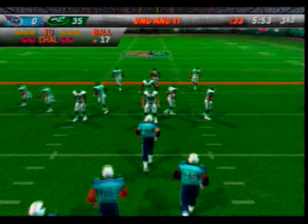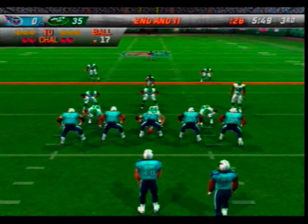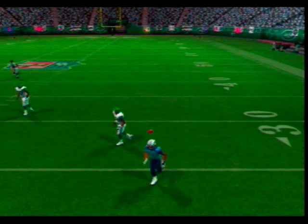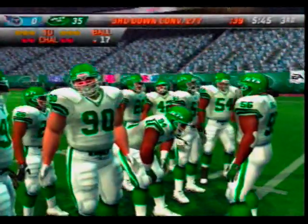Ball on their own 17-yard line. Ford starts out of the shotgun with the pass. Ooh, nearly picked off. McMillan was the intended receiver on that play. Mack with the coverage.